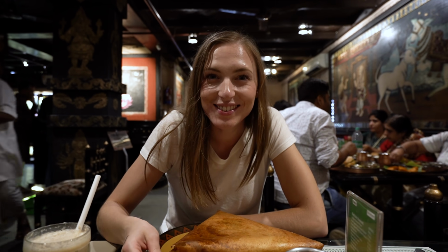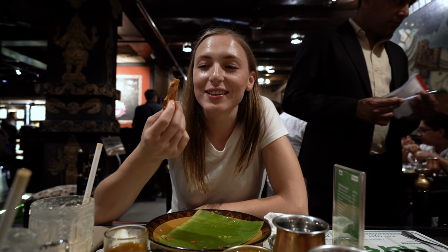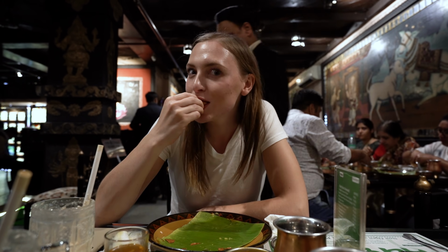You gotta try this. Safe to say we enjoyed this dosa. Well, South Indian dosa, 2 thumbs up. And the best news about all of this is that our final stop is actually just like 100 meters away. I have no complaints, although I probably could use walking off some of that. Let's check it out.